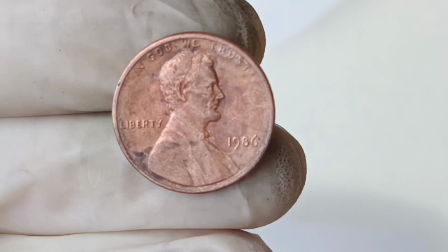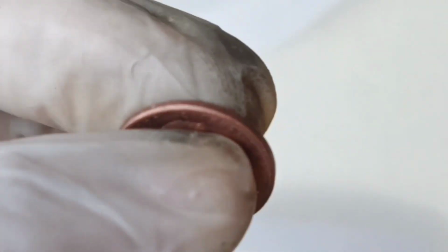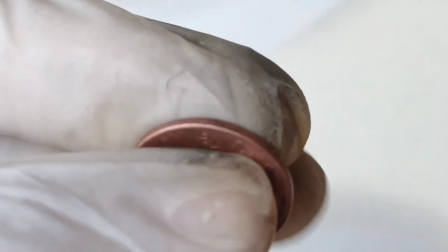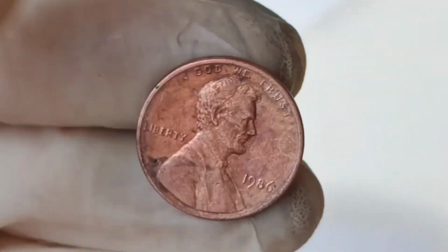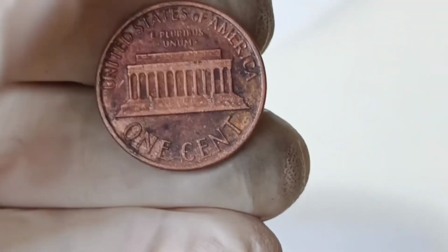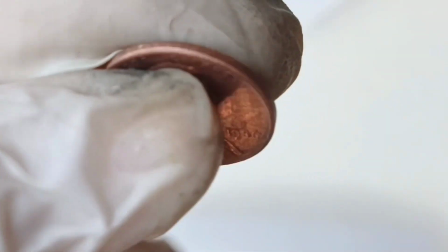To help you spot this kind of error, you need to look for the misalignment in the design. If you notice that part of Lincoln's face or the Lincoln Memorial is missing, or if the design is off-kilter, you may have an off-center strike penny in your hands. But remember, the more severe the error, like a significant portion of the design being missing, the more valuable the coin will be.